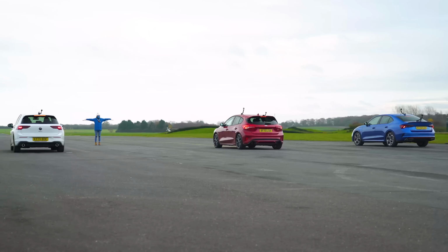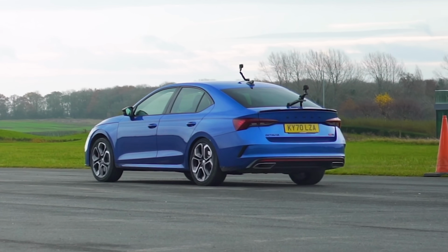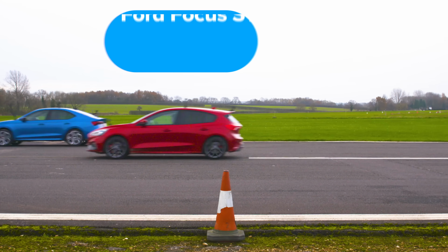Yeah! So then, what exactly happened? Well, the Volkswagen completed the standing quarter mile in 14.1 seconds. The Skoda took 14.3 seconds, and the Ford finished last with a time of 14.6 seconds.